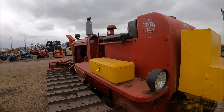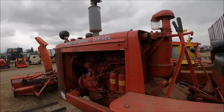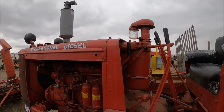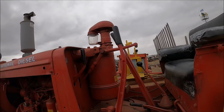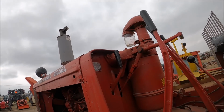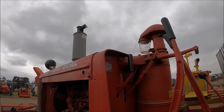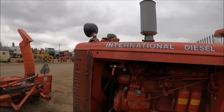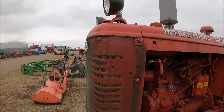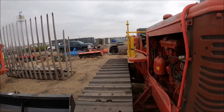Well, we're on to red power now. Here's a TD14. This one's a 14A. Look at that. The exhaust is on the other side, and, oh yeah, it is a 14A. This is a TD14A, and this has got an older restoration on it. So there you go. That's a nice crawler.